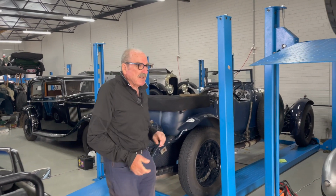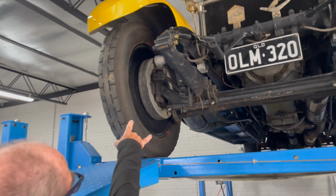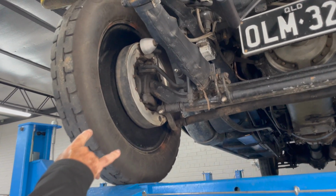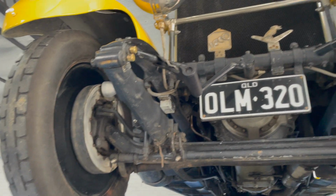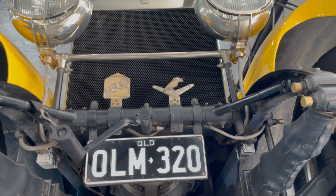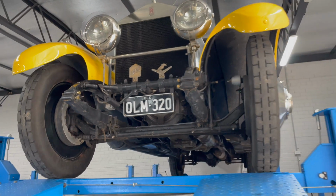It's also one of the later Silver Ghosts because you'll notice it's got front wheel brakes fitted from new. And that defines it as a Rolls-Royce Silver Ghost manufactured in the last 2 years of production, which were 1924 and 1925.